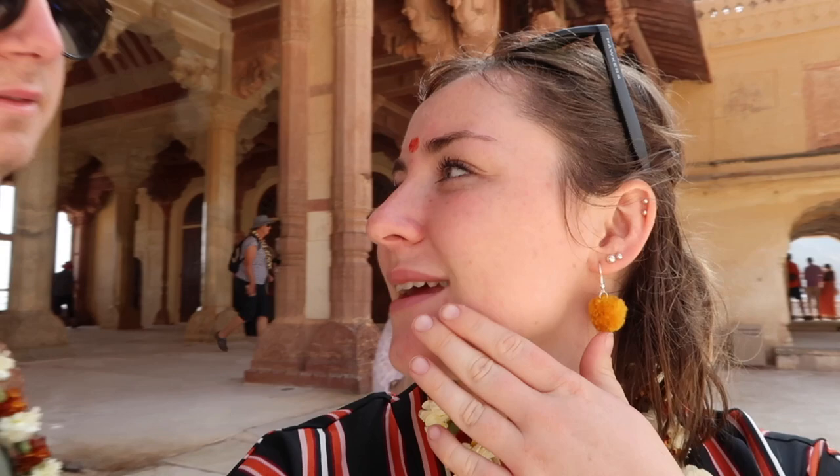Hello. So we are in Amber Fort now, and we're in the first square, and it's a mix between Hindu and Muslim architecture. They did have a name for it. What was it? It was a mix between Muslim and Hindu architecture, and we've just, through the entrance, you get given these flower leaves. Real flowers. They smell really nice as well. But we've got a few minutes to explore the area.